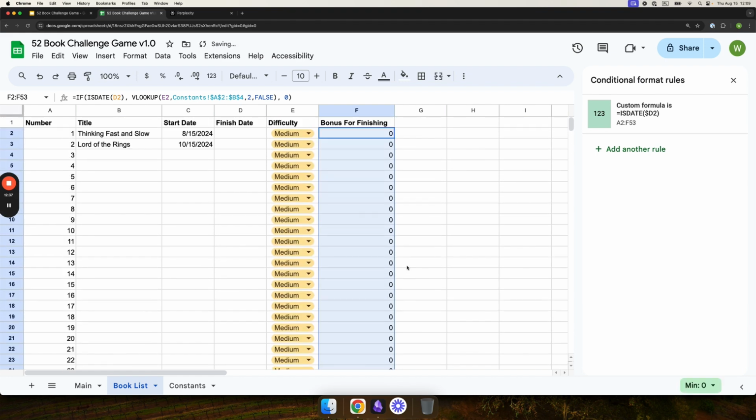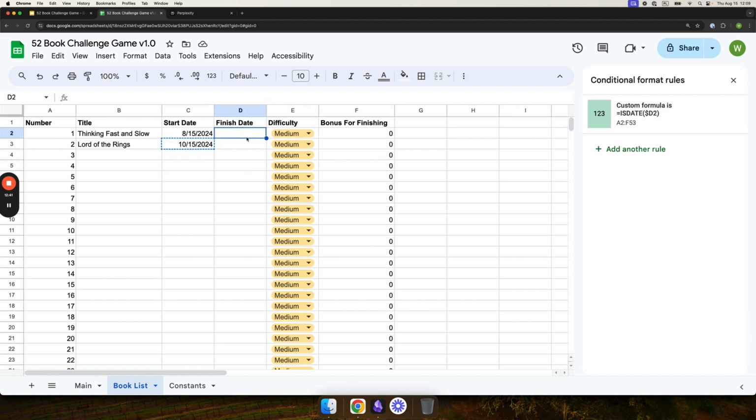these rules till the end, and let me check if I copy the start date to here, to the finish date. Yes, it seems to work correctly.